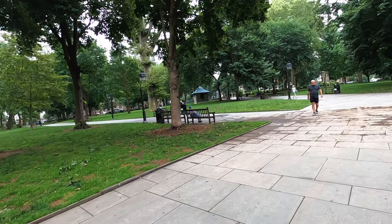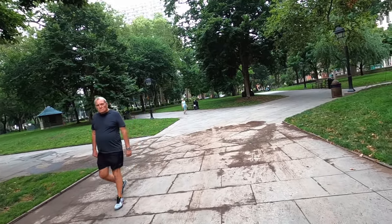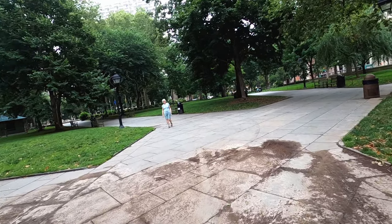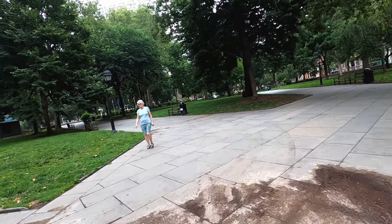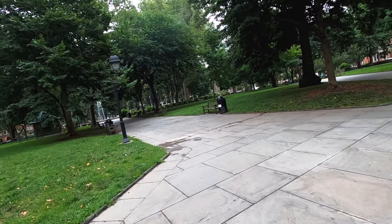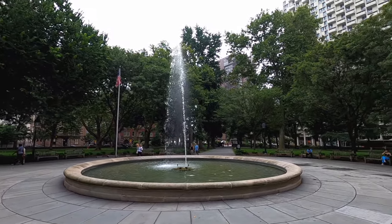So this is the tomb of the unknown revolutionary soldier. Remember we had the tomb of the unknown soldier back in Arlington. That was for a World War I soldier. This is for a revolutionary soldier. It's already kind of misting out here. We don't need to get up under the waterfall, do we?